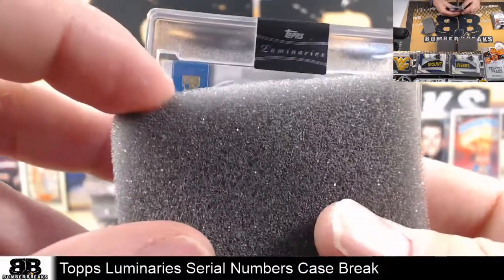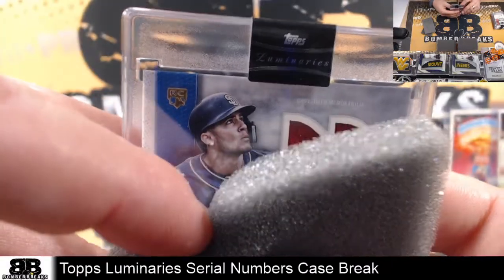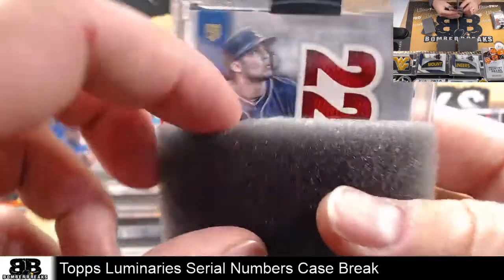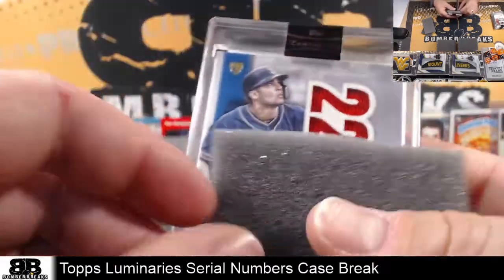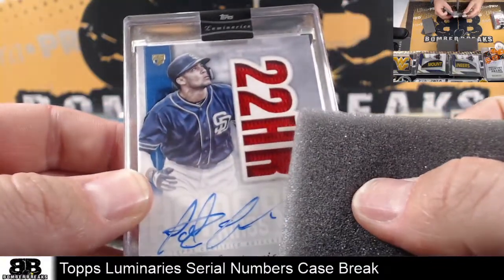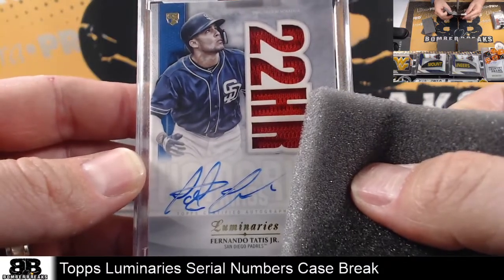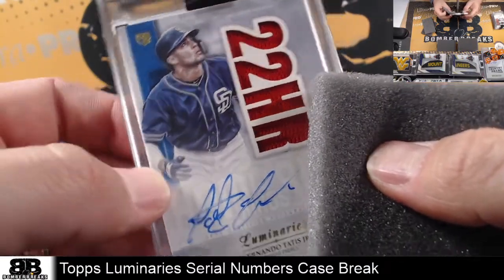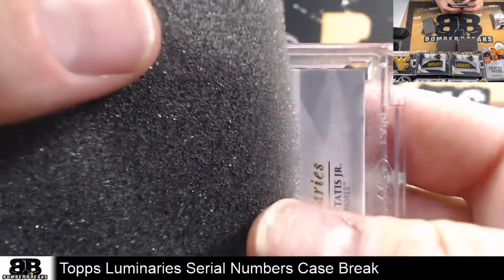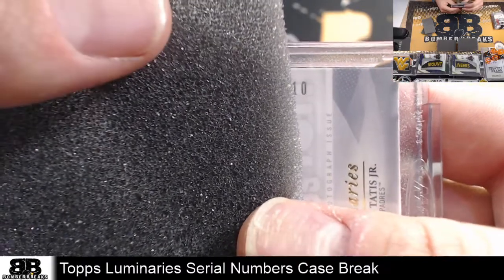It's a blue guy. Another rookie card. San Diego Padre. Could it be? All right, where's the serial number at? It's over here again. All right, here we go. It is a Tatis. 22 home runs, jersey style. Out of 10.